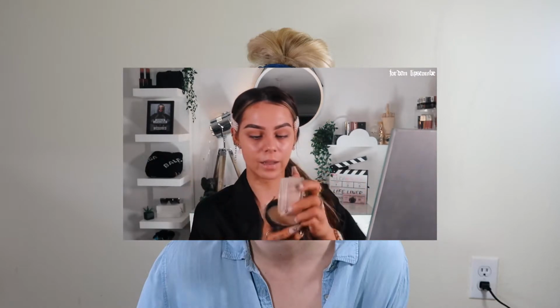What you want to do is take some translucent powder. This is the Laura Mercier one. Tap some out, only a little. This brush is my Hourglass double-ended brush, but any sort of big powder brush. Swirl her around, get some product on the brush, and then I do a light layer of powder. So she just started doing this step, and she saw this on TikTok, and apparently it makes your makeup stay longer and just look a lot better.